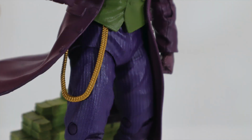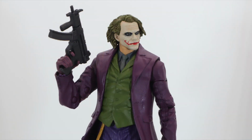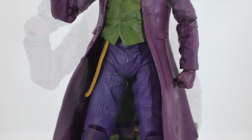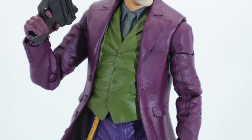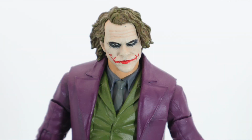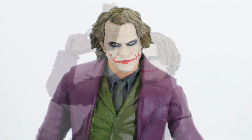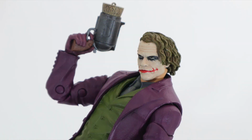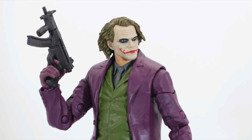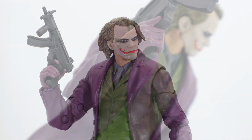And I watched the new The Batman. I fell asleep. I never really made it through the whole movie. I actually didn't start falling asleep for The Dark Knight until I saw it 15, 20, 30 times. So there you go. Heath Ledger's the Joker. That's a solid figure. If you didn't want the Bane, you didn't want Two-Face or Scarecrow, let's say you didn't even want the Bats, the Joker is worth it just by himself.